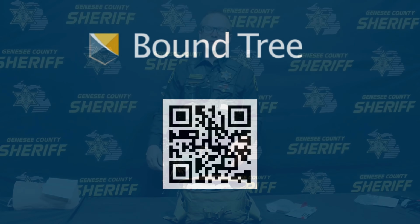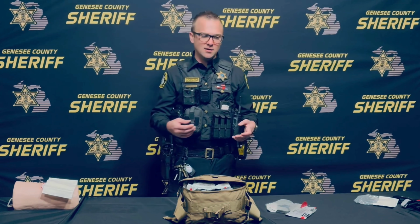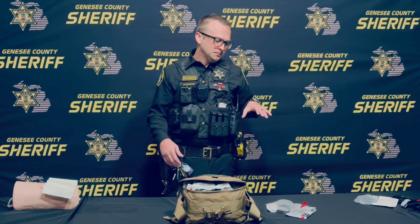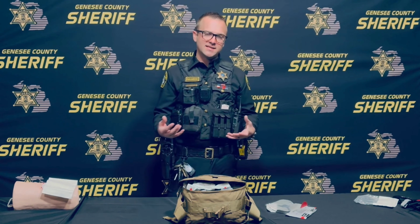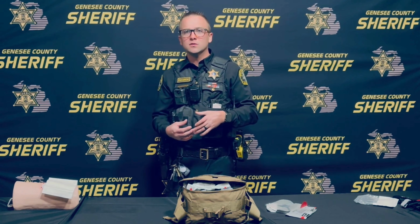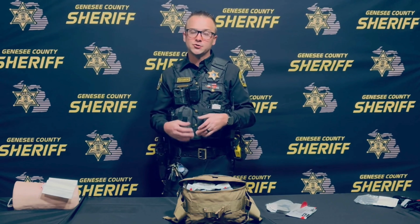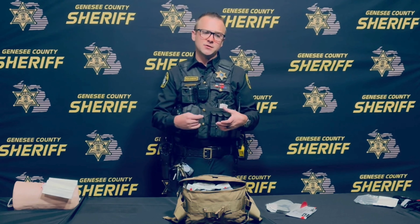So there really is no difference between an emergency response kit and a basic first aid kit. The only difference is that your emergency response kits are more built for a mass casualty situation. So it's a large number of tools and medical supplies to treat a large number of people. That's what I would call an emergency response kit.